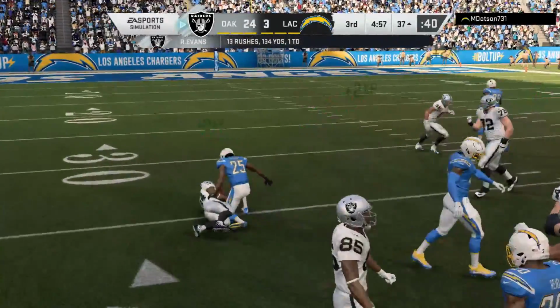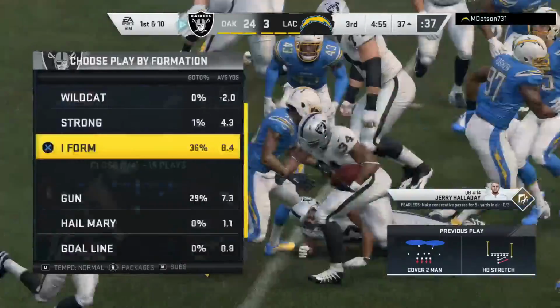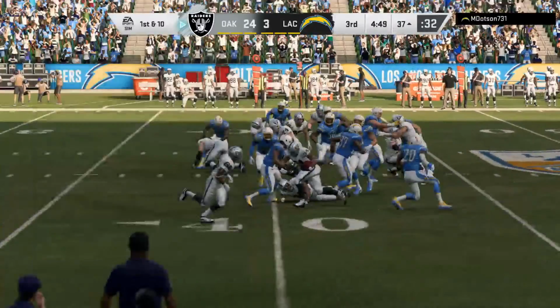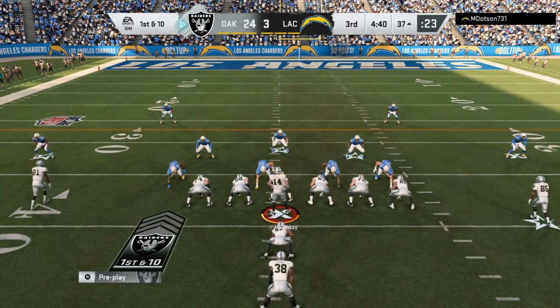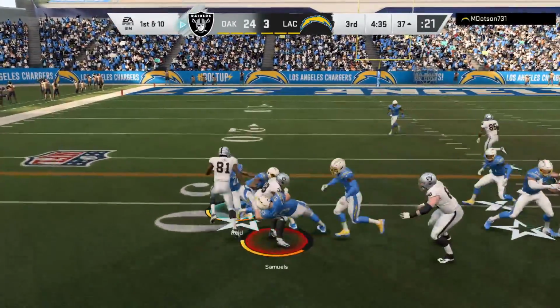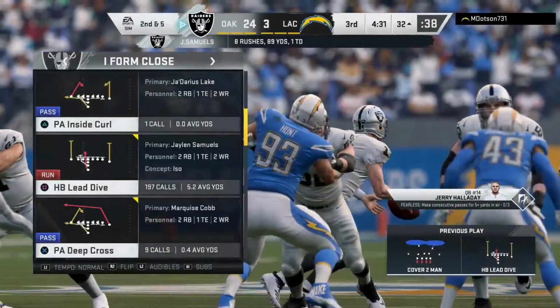On 3rd down, Evans. And he will have a 1st down as they get him to the ground at the 37. But just 4 yards on the pickup, but that's good enough to extend the drive. 1st down, Raiders. Here we go. On 1st down, it's Samuels. And he'll snag about 5 yards down to the 32.